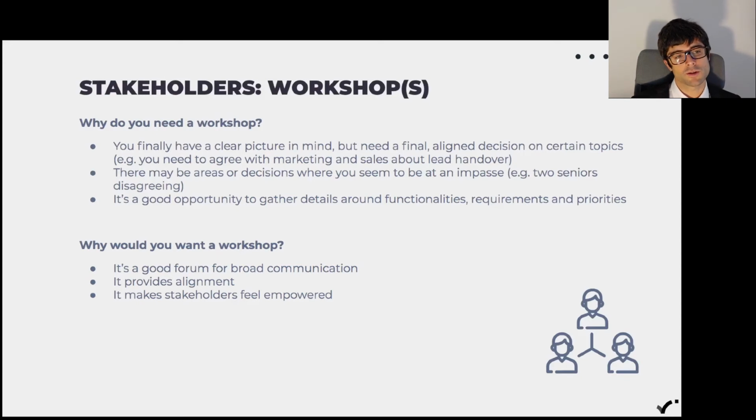Workshops in general are good forums for broad communication. People that are in there feel empowered. They feel like they're making decisions, they're contributing to the project. They know the information before everybody else in the company. So workshops are really powerful, positive events and catalysts for projects like this. And they provide alignment all in all. So there are a lot of reasons why you would want a workshop.